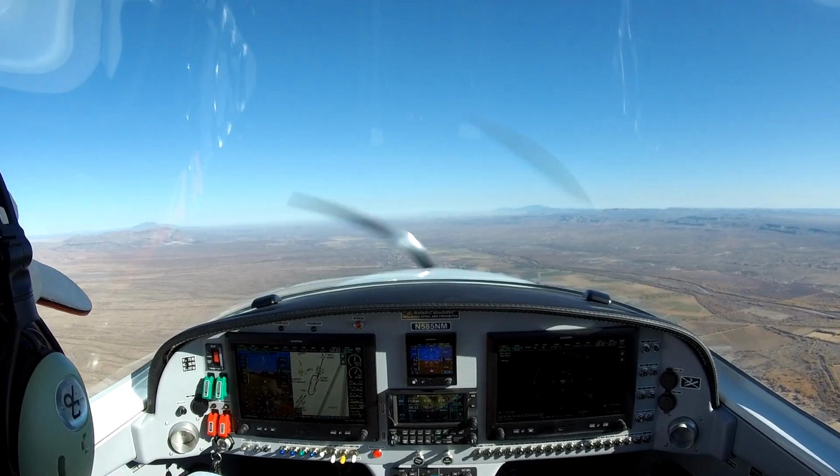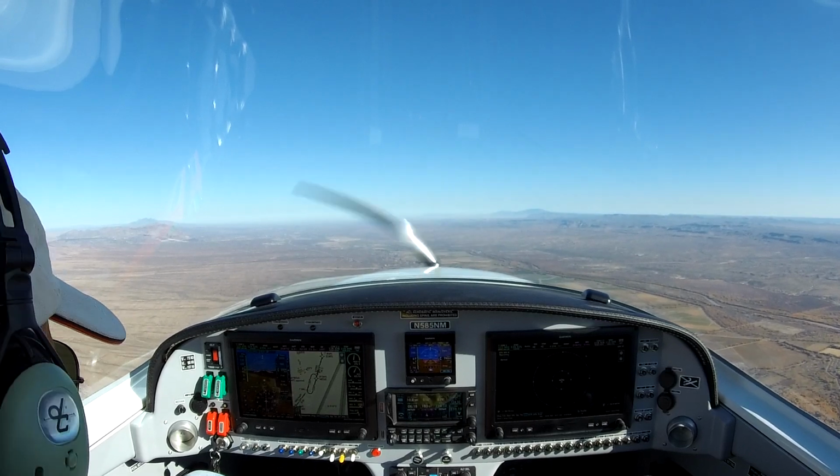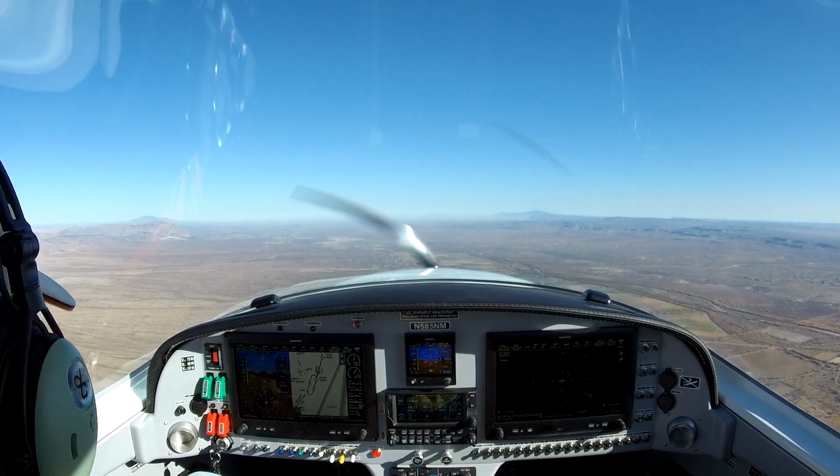Socorro traffic, Bristell 585, November Mike, 11 miles south of the field, 7,800 feet, flying the GPS 33, touch and go back to Albuquerque, Socorro.